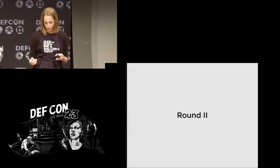So at this point, we've been kind of treating this as a black box, right? We've been poking at it, seeing what was available. There wasn't really much there. The footprint was very small. There's not much to attack. So it was time to dig into it a little bit more and start looking at the hardware.